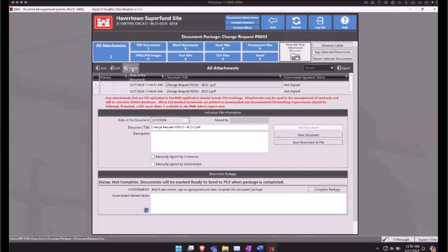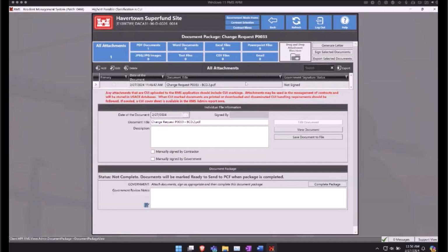Also, as long as the change request isn't completed, I can go in here and remove the BCD item. So that first one that we did, that was an error. Boom, there you go. As long as it's not completed. If you complete it, then you can't go back in later and change it.